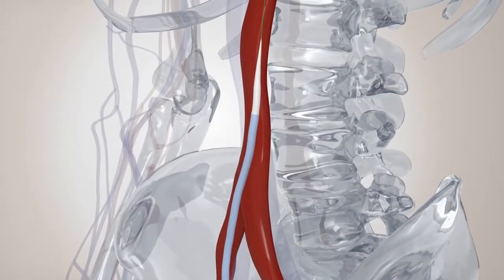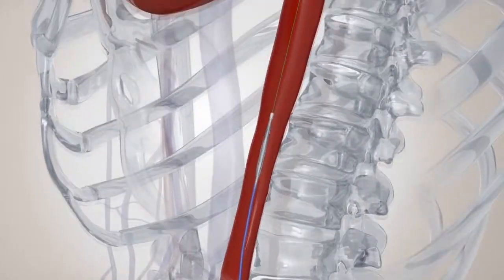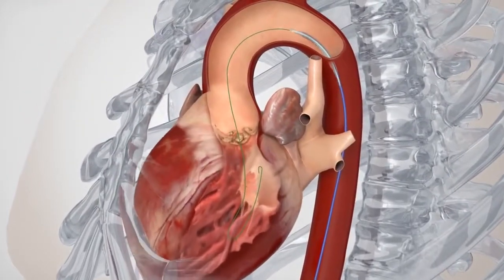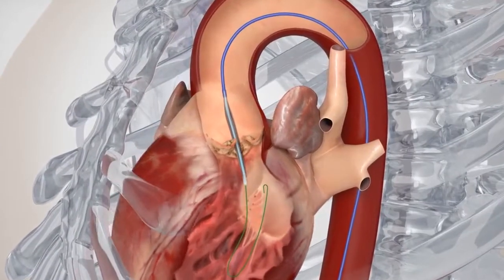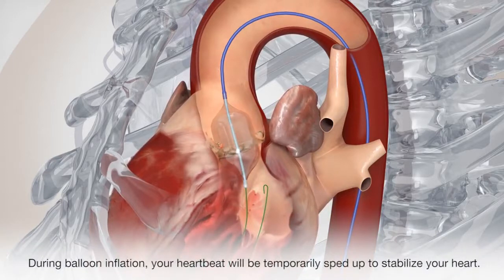TAVR, or Transcatheter Aortic Valve Replacement, is a less invasive procedure for patients that are considered poor candidates for open heart surgery. TAVR allows physicians to replace the aortic valve by inserting it over a catheter and placing the new valve within the diseased aortic valve.